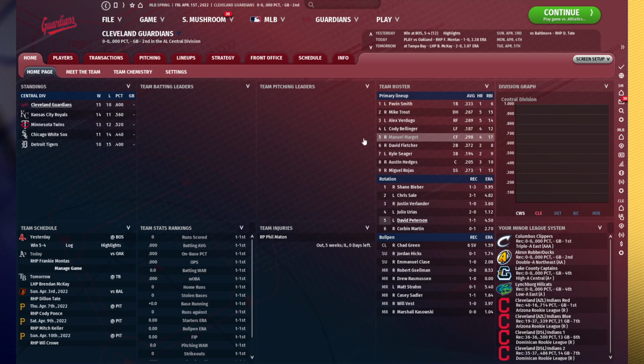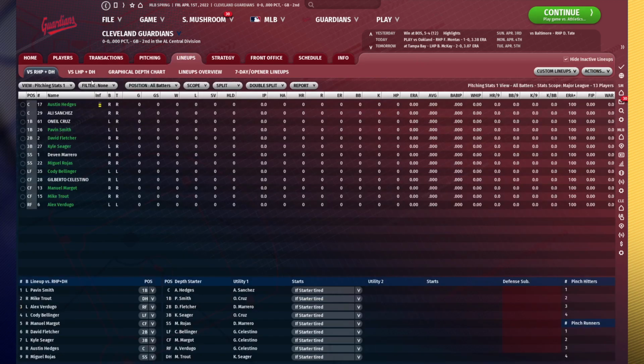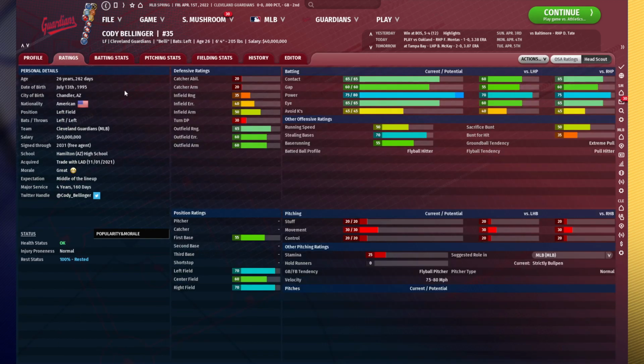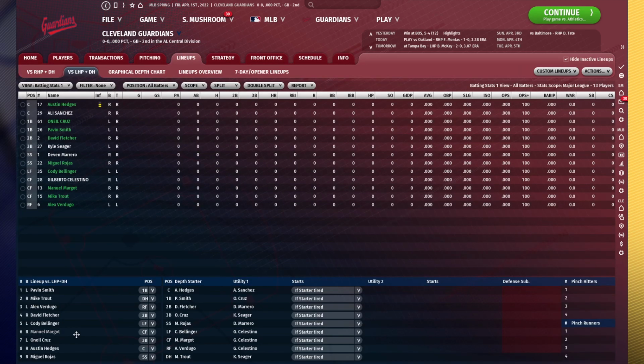I just realized I totally forgot to set our lineups versus lefties. Or did I? No, okay, I set our lineup. I didn't alter the batting order. So I'm just going to quickly move Verdugo up a little bit. Yep, I think this looks good.